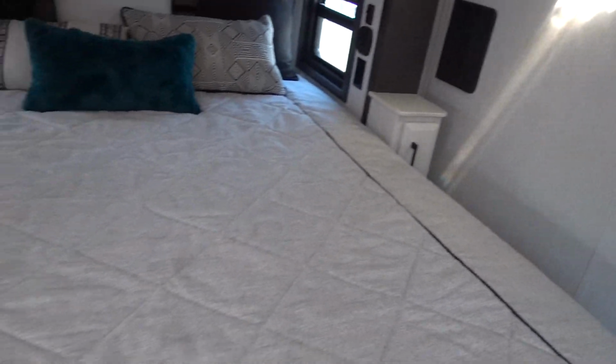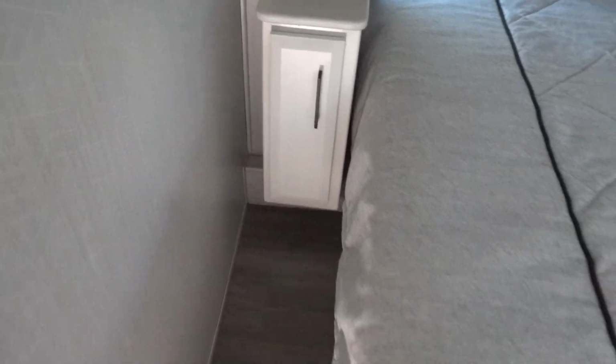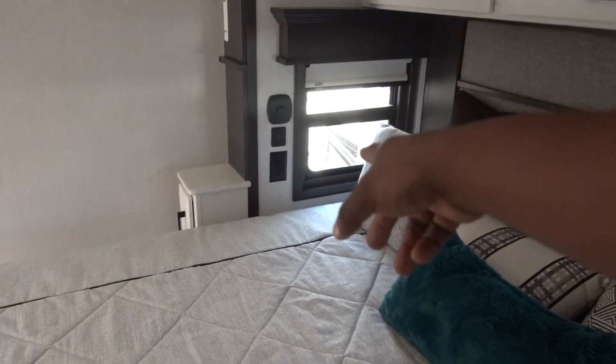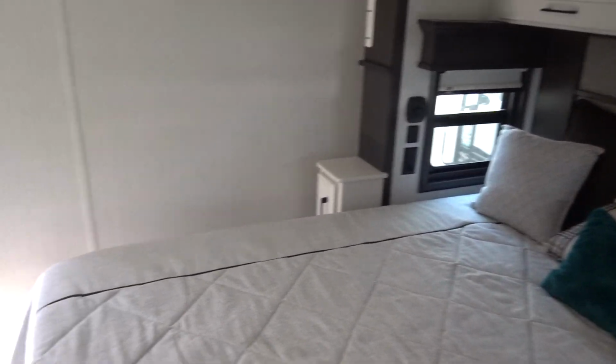And check out how much space you have. Normally when you have a king bed, it's hard to walk on each side of the bed, as you can see, but you can do it on both sides of this one. And you do have storage. This side has power plugs, and it looks like a dimmer here. And on this side, it has the power plugs and USBs. So sleep on that side of the bed.